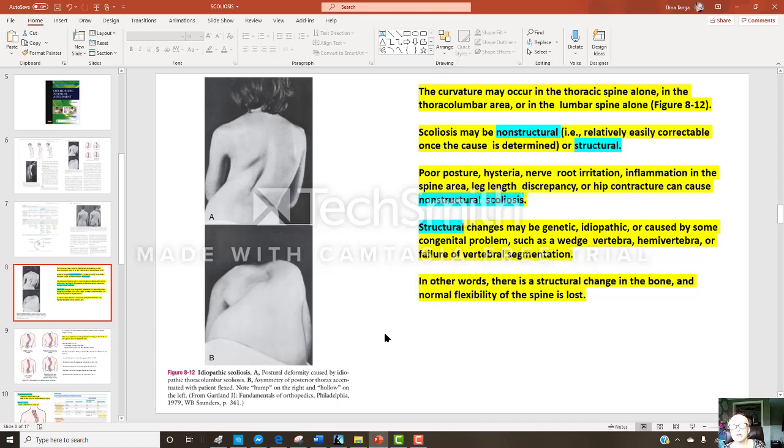Scoliosis may be non-structural, relatively easily correctable once the cause is determined, or structural. Poor posture, hysteria, nerve root irritation, inflammation in the spine area, leg length discrepancy, or hip contracture can cause non-structural scoliosis. Structural changes may be genetic, idiopathic, or caused by some congenital problems such as wedge vertebrae, hemivertebra, or failure of vertebral segmentation. In other words, there's a structural change in the bone and normal flexibility of the spine is lost.